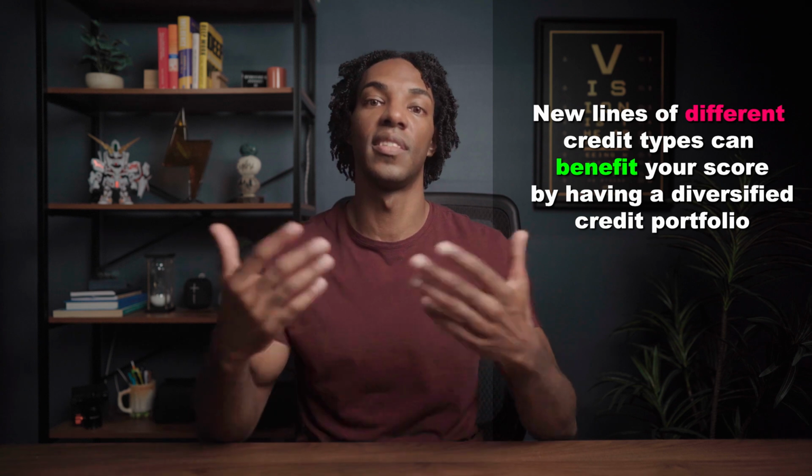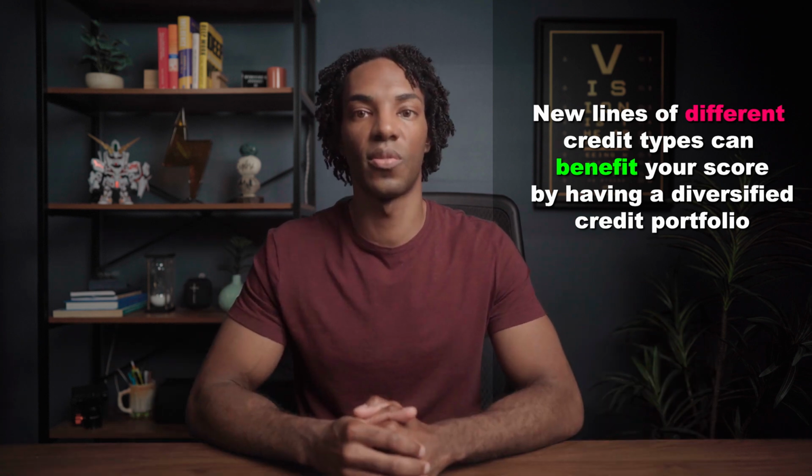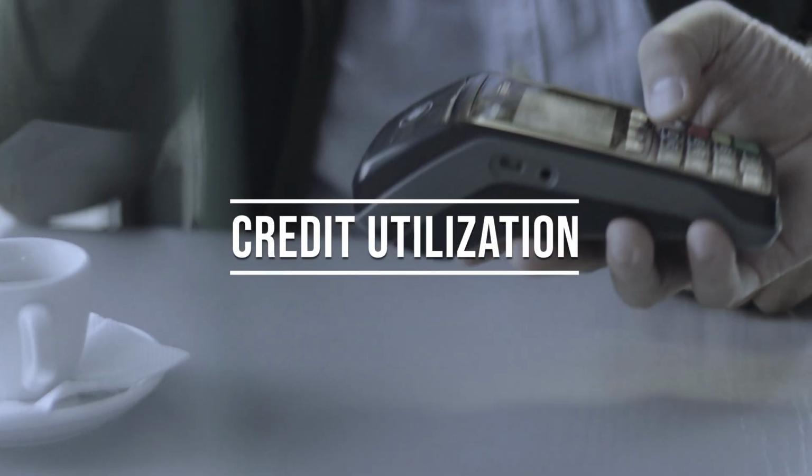Benefits to new credit include improving your credit mix, since having diversity with different types of credit is beneficial to your credit score. For example, if you have loans and now you'll be adding a credit card to your credit portfolio, that could give you a boost. Opening a new credit card will also increase your available credit. This can decrease your credit utilization, which in most cases is good for your credit score. This leads us to our next factor, credit utilization.